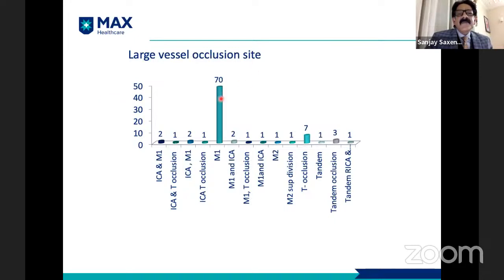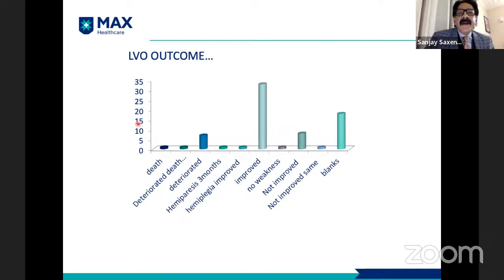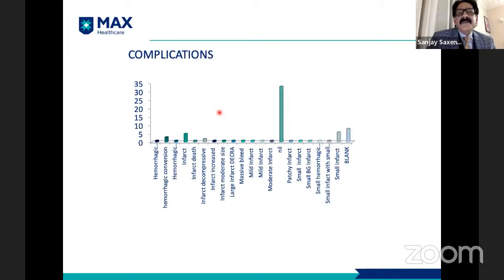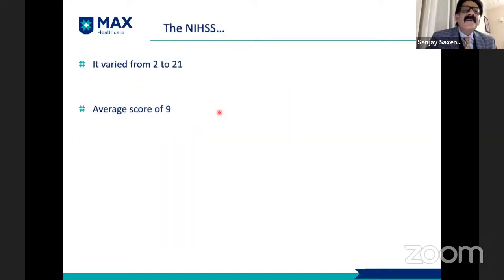So it has shown very good results. Most of the patients had M1, but many patients had tandem or ICA occlusion, and posterior circulation or basilar only very few. Outcomes were largely great in most of these patients. But of course, we have had a couple of mortalities also. Recanalization was achieved in the majority of the patients, and the complication rate was low except for an odd bad result. These patients had an NIH score varying from 2 to 21.